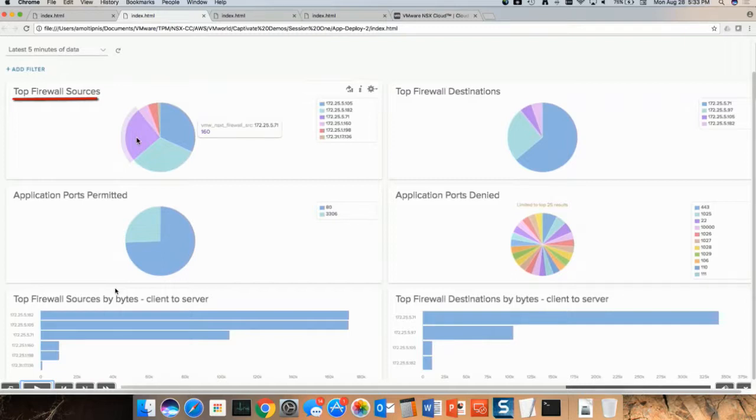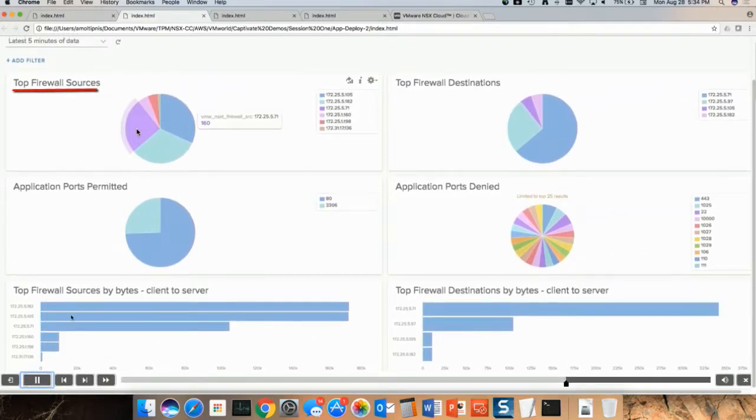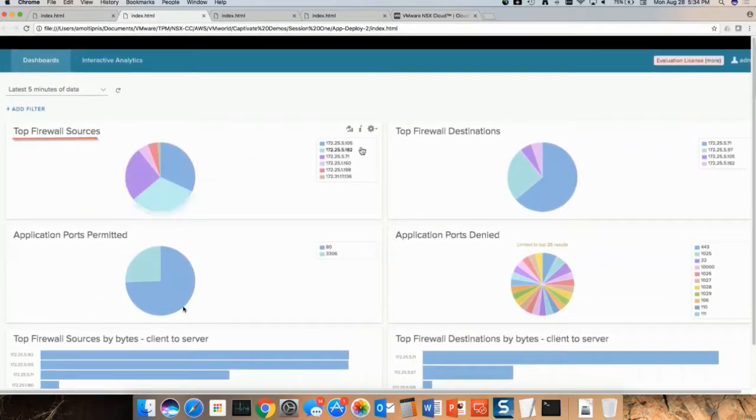You can see nice charts in terms of what traffic was allowed, like top firewall sources and top firewall destinations. You can see what was permitted through the firewall and what was denied by the firewall at a given point in time. We'll go through this further, and we'll click on one of these widgets. If you have used Log Insight, it's probably familiar to you how Log Insight looks.